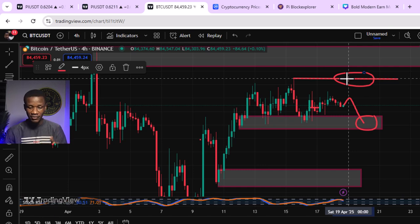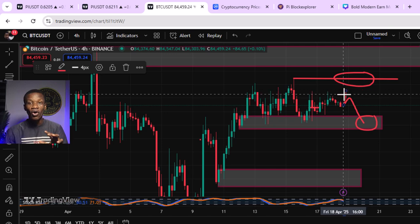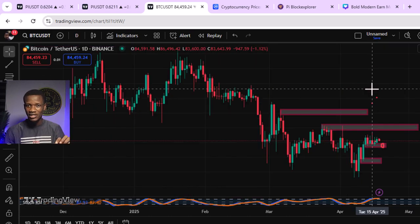What I'm expecting right now is the market to just move upward, and we're going to close that position on Bitcoin either at break even or with a little bit of profit, for us to relax and have another good setup for Bitcoin. And on the Bitcoin 1-day chart, I am very bullish on the long term.